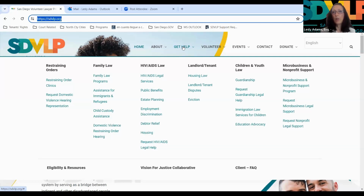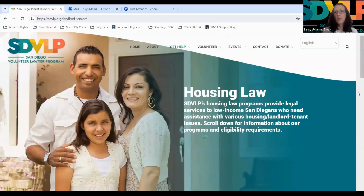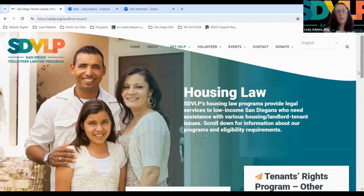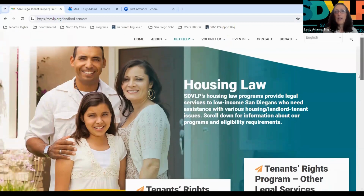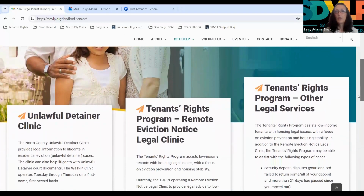These are all of the different programs we have at SDVLP. Here's mine right here: landlord-tenant, housing law, landlord-tenant disputes, eviction. I'm going to click on eviction and show you what the screen's going to look like if you come to our website and try to apply for services. Housing law. Okay, you see me on the right-hand side. I hope that's your right. Scrolling down.